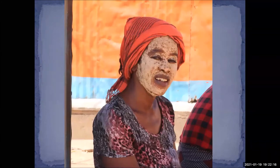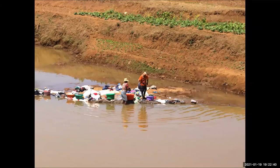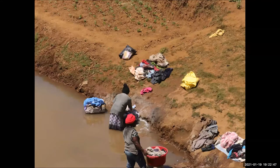So this is a beauty treatment. And I wish I had bought some of this stuff to bring home, because we could have bought it in a couple of the lodges. But they leave it on all day long. So I don't know if the beauty treatment is the beautiful thing, or if your skin is beautiful when you take the beauty treatment off. But this was in the Northwest. And of course, clothes are washed in dirty water, dried by just laying them out on the bank.